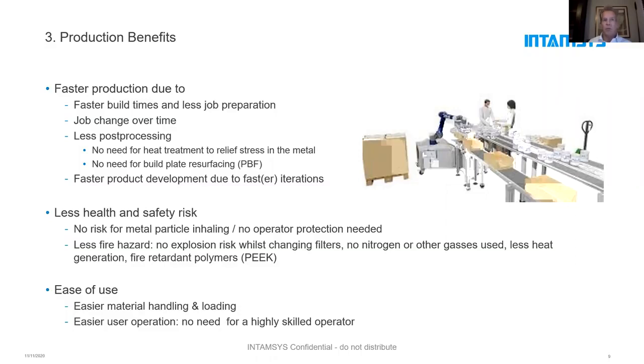That faster production does also serve you very well, by the way, if you do product development. Because of the fast iterations, you can move to your next version very quickly, test it off, make iterations, move forward, and this way really pace up your product development and final product delivery. Also there we see benefits of using polymers and a different process of production.